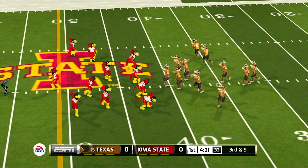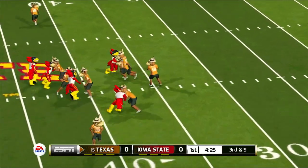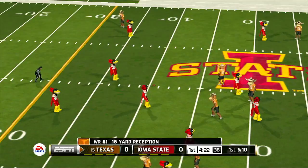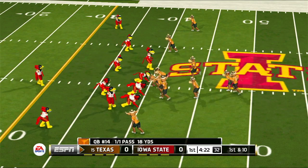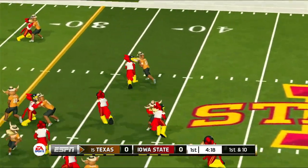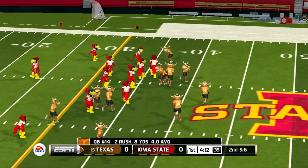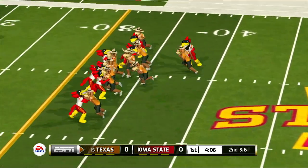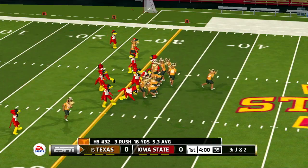Third down, 9 to go. Ball on their own 42. He's at the 40. He's hit and taken down. Runs right for a nice gain. Around 4 yards there on the quarterback keeper. That makes second and six. Brought down after a nice run up the middle, gaining 4 yards.